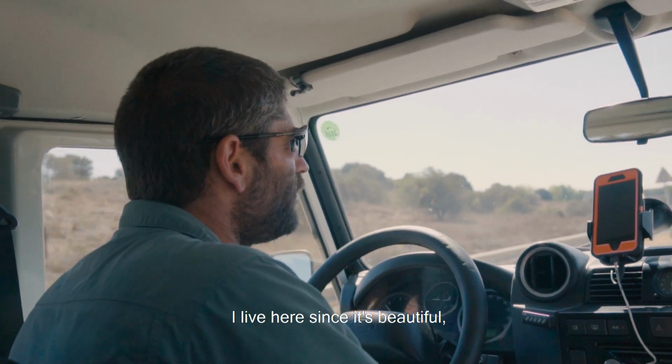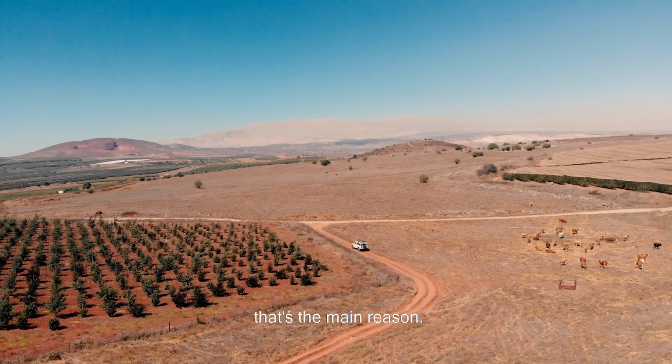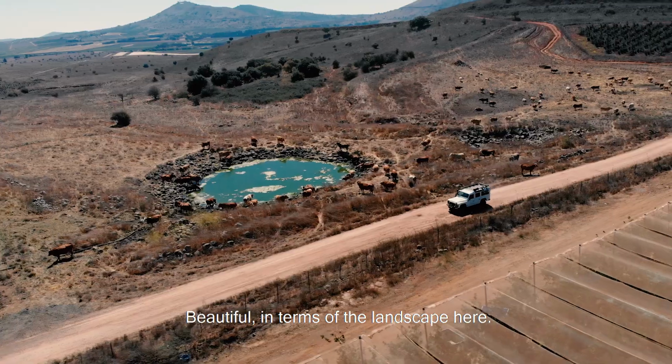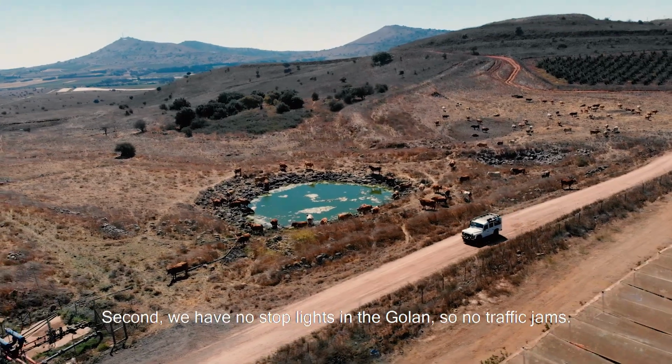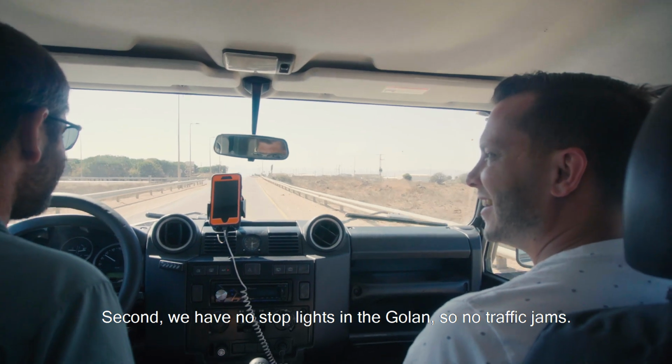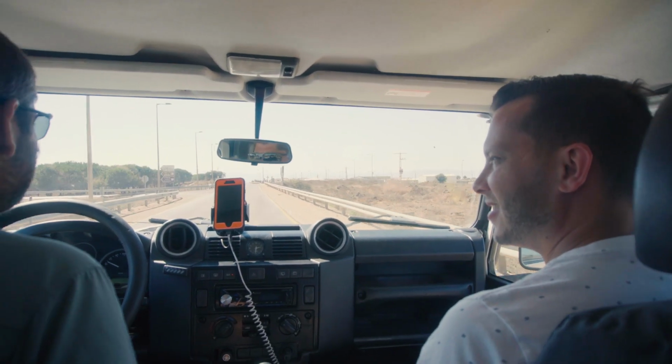I live here since it's beautiful. That's the main reason. Beautiful in terms of the landscape here. First of all, it's quiet. Second, we have no stoplights in the Golan, so no traffic jams. A little less commercialized. No doubt.